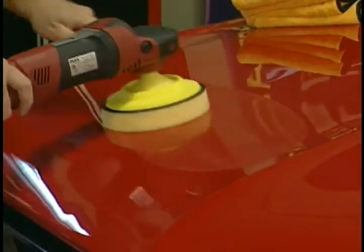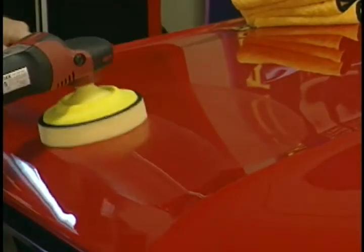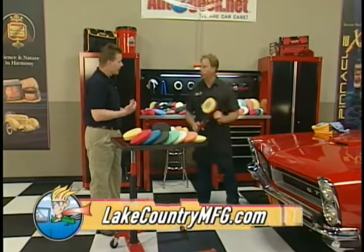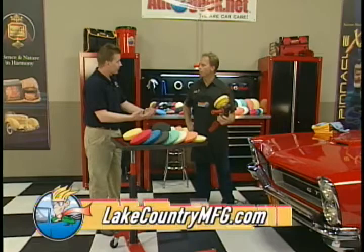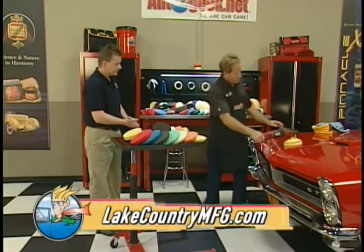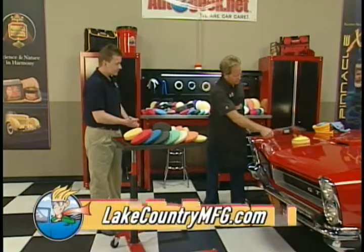Wow, that buff's really smooth. It gives the control of the machine to the user, instead of having the machine pull the user, if that makes sense. Yeah, it was easy to handle. Look, I can run that with one hand.